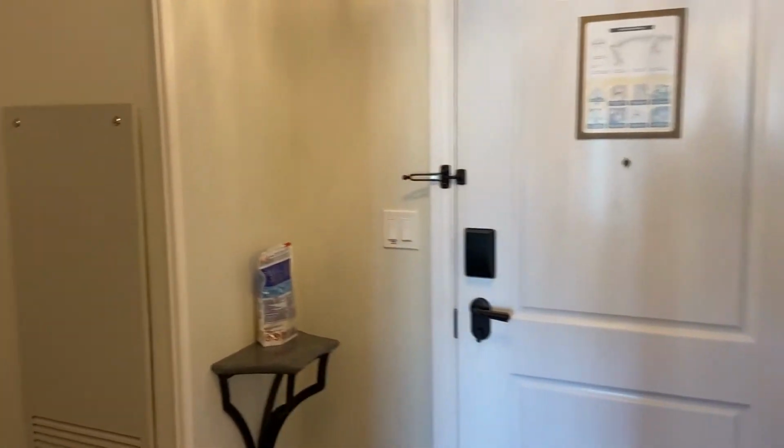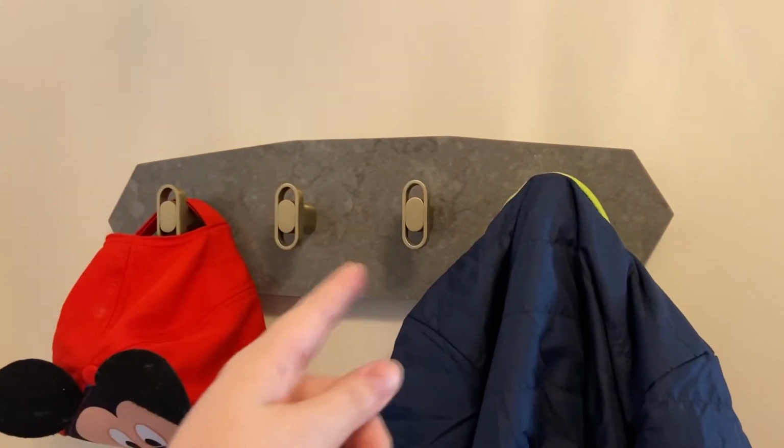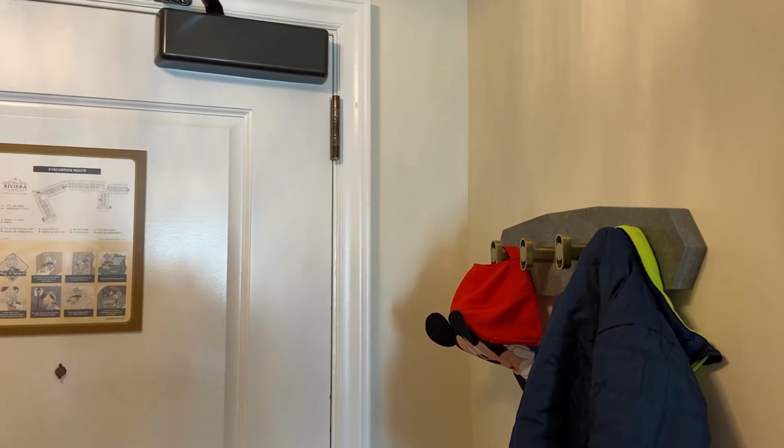Next we'll go to the little entryway area. So here's the door to the outside. Got some nice little hooks here. We've been putting magic bands and face masks here. The rules changed right before we showed up, so that's a little bit unnecessary.